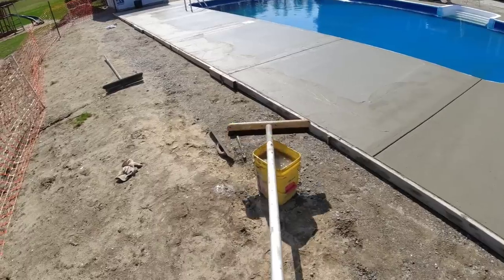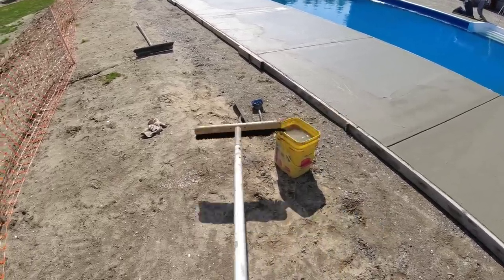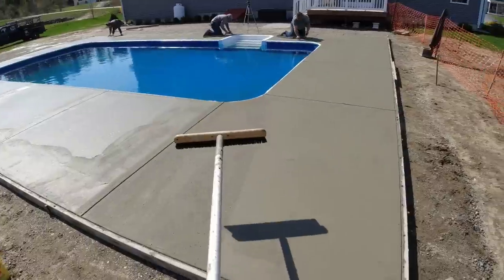Dip it in like this, pound it off, get rid of the excess, good to go.